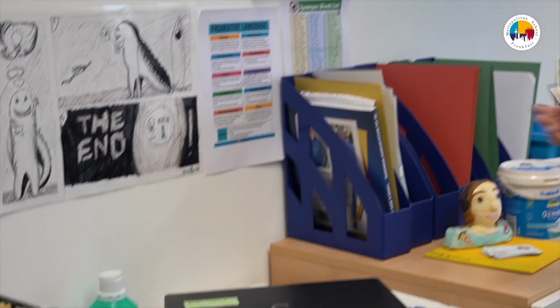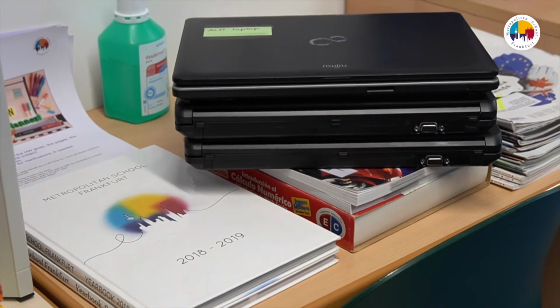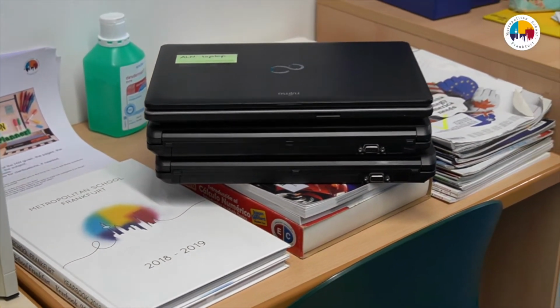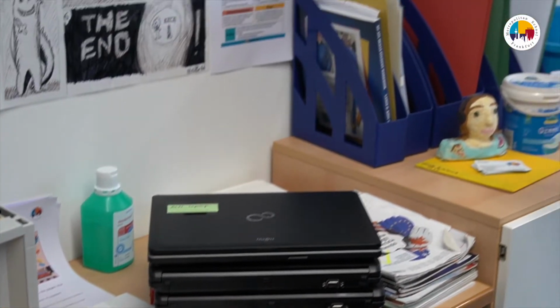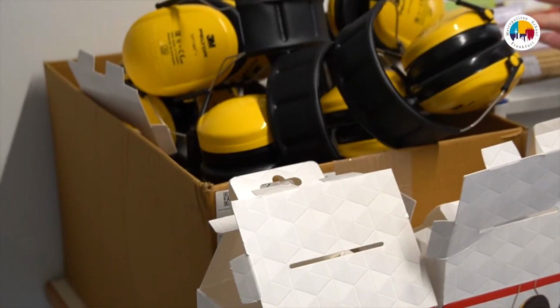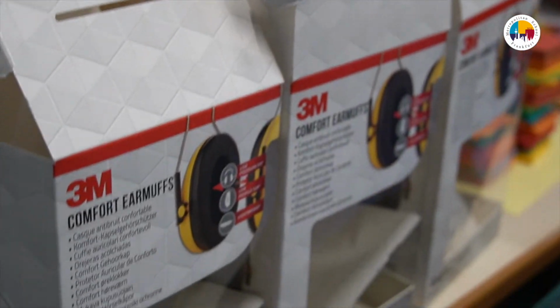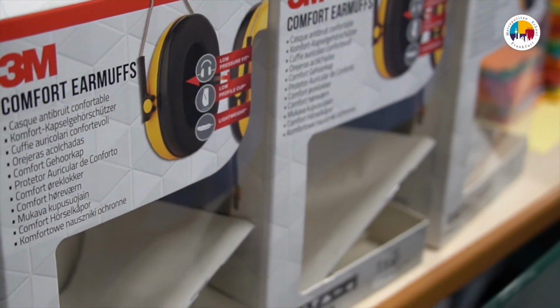The next equipment we'd like to show you is the computers the students are using in the exam when they have accommodations. For the IB students, they are using computers to write their answers on the exams. The other accommodation we are providing them is noise reduction headphones, to reduce any external noise and to be able to concentrate in their exam.